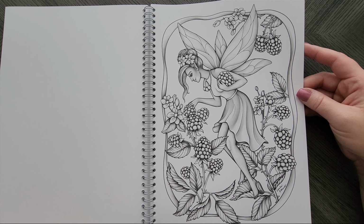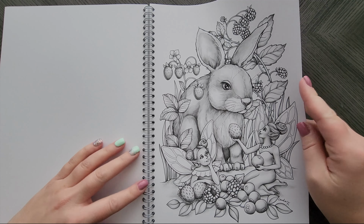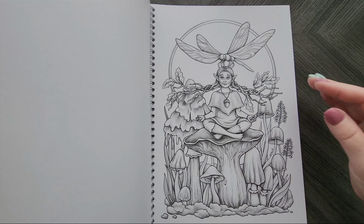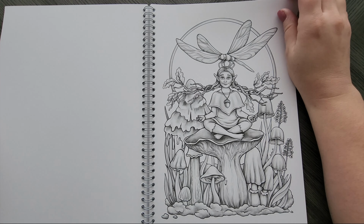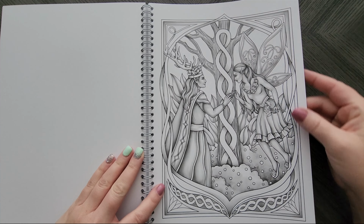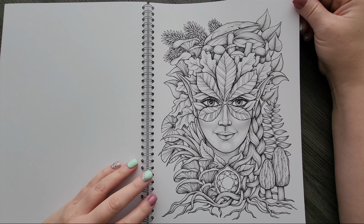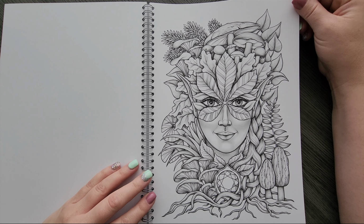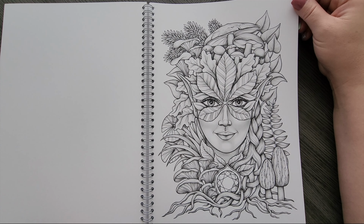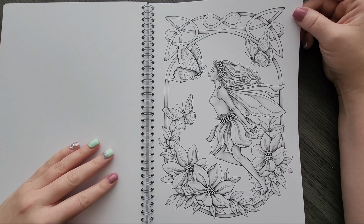That one would be a fun one to color, actually. I like coloring berries. I find them therapeutic. Oh, speaking of, let's add some more types of berries. Oh, that's cool. Berries and mushrooms. Notice I really like pages with berries and mushrooms. And I don't color them enough, but I always find them pretty to look at. That is an awesome one. That would be perfect for fall. Just think of all the fall colors. Oh, that's so cute.